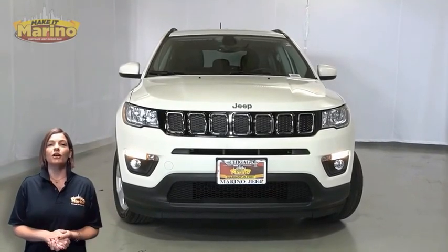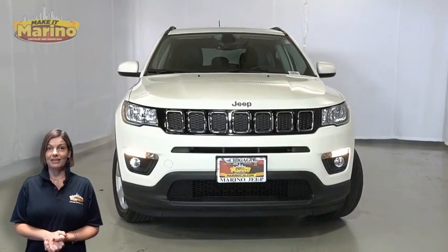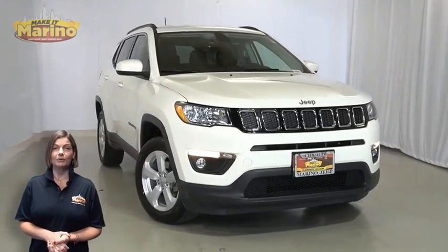If you're looking for a functional, compact SUV with the reliability and safety for the whole family, then take a look at this certified pre-owned 2018 Jeep Compass Latitude in white clear coat.